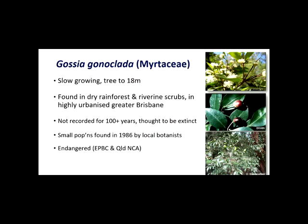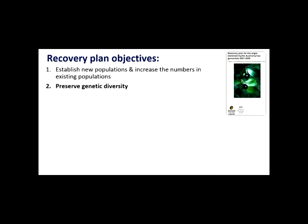The species was listed as endangered under the Federal EPBC Act and Queensland Nature Conservation Act. As a result of this, a recovery plan was written and undertaken. So the main objectives of the recovery plan were to establish new populations and increase the numbers of individuals in existing populations, as well as preserve the genetic diversity, and that's where my interest lies. And of course, if you were at this morning's talk by Linda Broadhurst, you would know that genetic diversity underpins an organism's ability to cope with change.